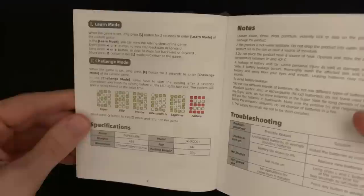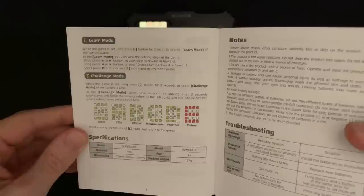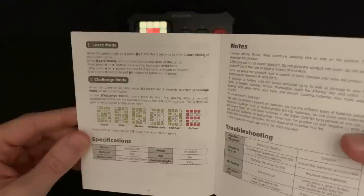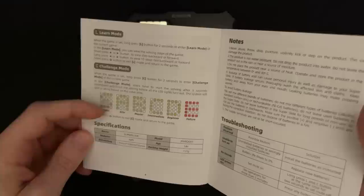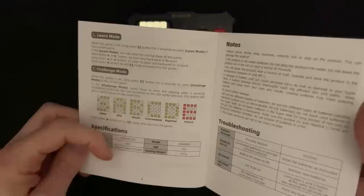In the challenge mode, users have to start solving after the 3 second countdown and finish before all the LEDs turn out. The system will give a rating based on the solving time. Okay, so, score. It spells out score there. Oh no, it doesn't. It spells out SABCDE. That's really cool.